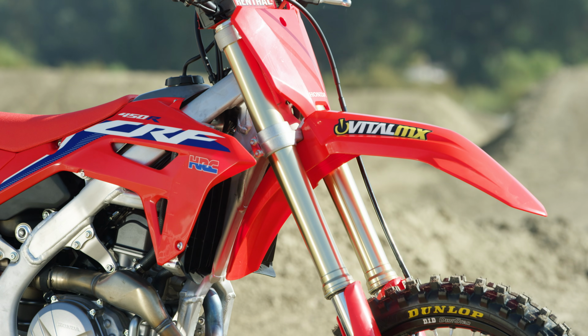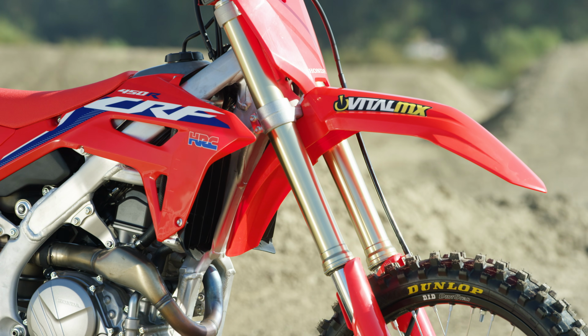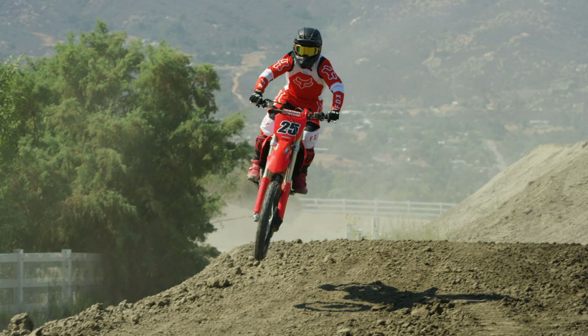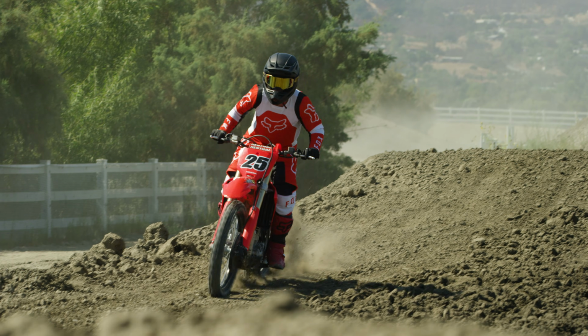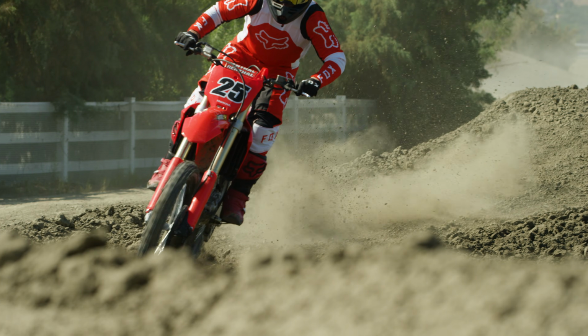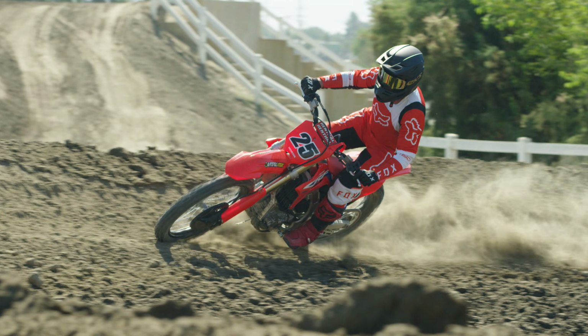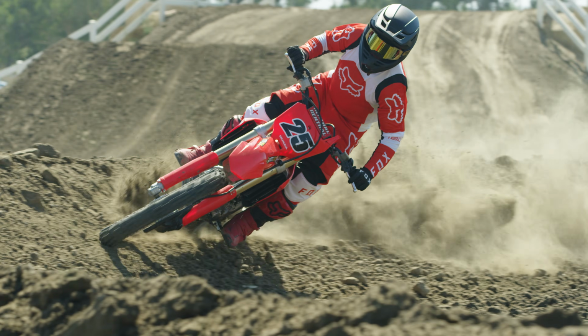So the suspension itself, not a great day to test suspension. There were maybe 2 or 3 other guys on the track with you all day. Pretty quiet day out here at Elsinore, so not a lot of bumps. But from what you can feel, how does it seem to be working? Oh, corners are really good. I love them. Love the bike.